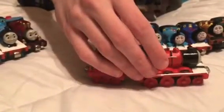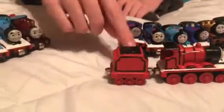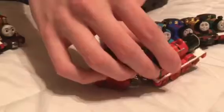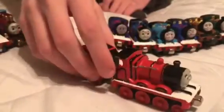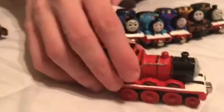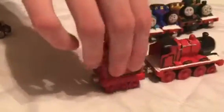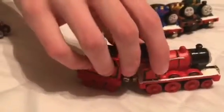Because they actually do already have James. Eagle is just sort of similar to James, except he has no number and he has red wheels. So it was the E2 family who suggested Eagle. E2 family, if you're watching this, thank you so much for suggesting Eagle. I love the way he came out. And I do look forward to hearing more suggestions from you.